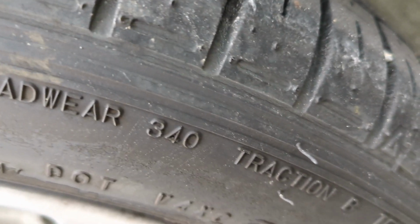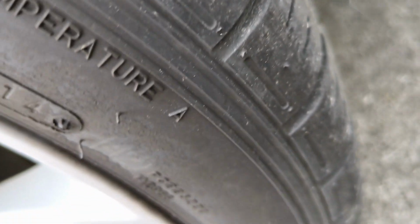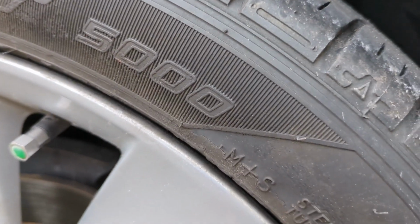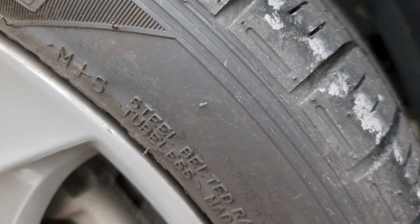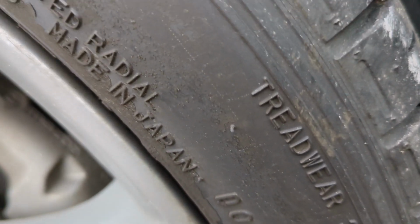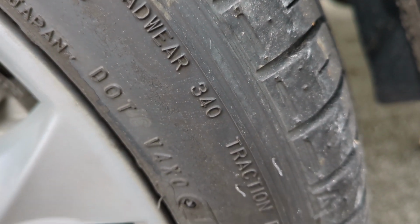They say treadwear 340, traction B, temperature A. I didn't give you as much information. Again, you can see it's the SP Sport 5000. Steel belted radial. Tubeless. Made in Japan. Dunlop tires are made in Japan.